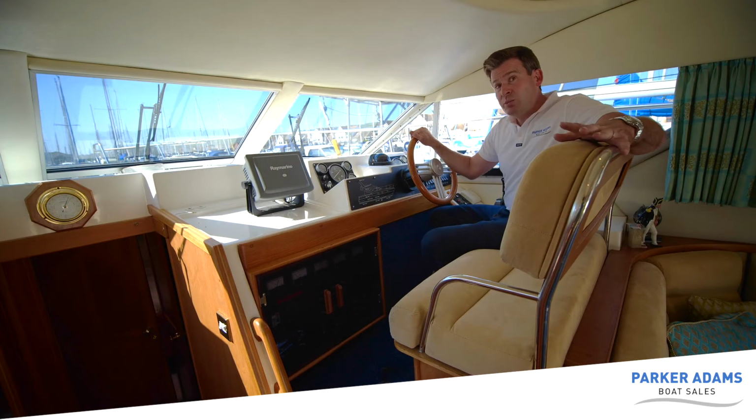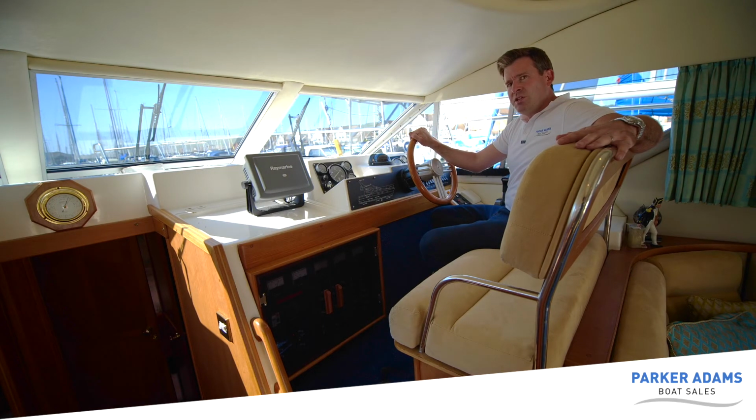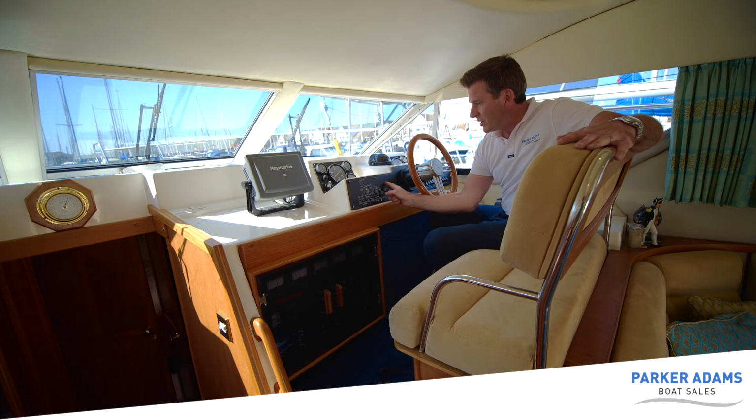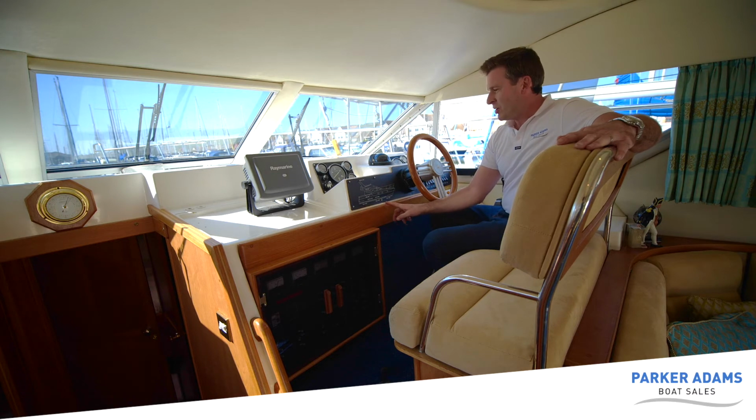Here we are at the helm. There's a couple of things I'd like to show you on here which I quite like, and one of them is you get a lovely diagram of the side of your boat, and there's little LEDs on here which light up depending on what you've got on. And I really like this feature.